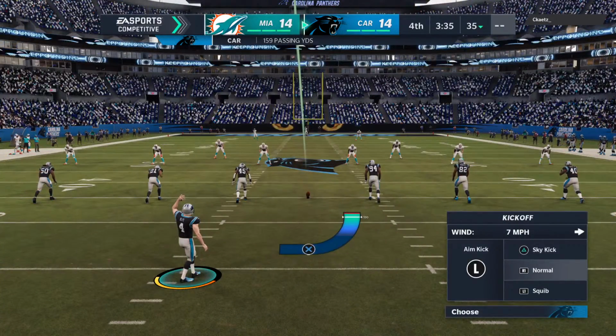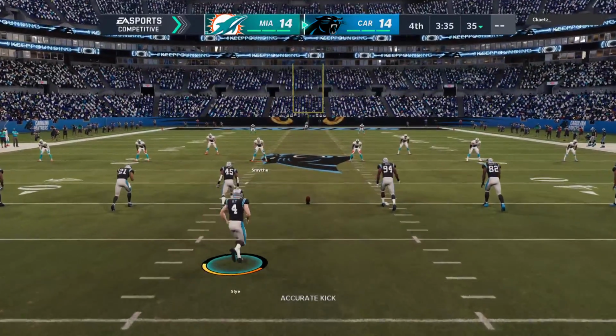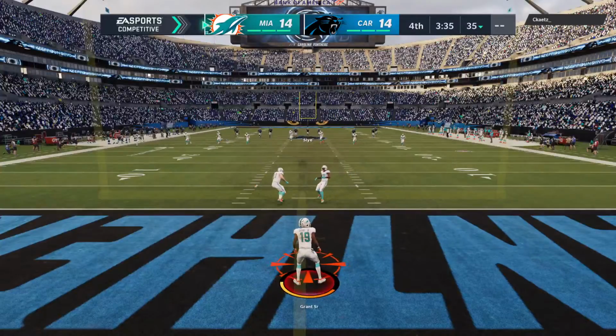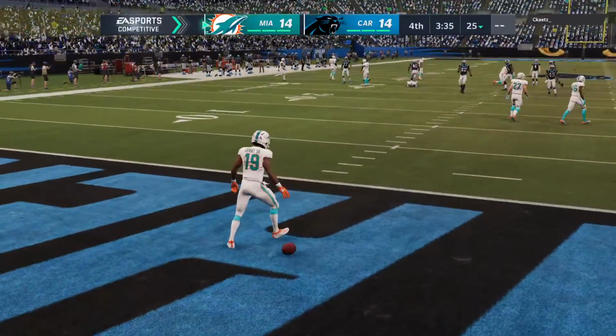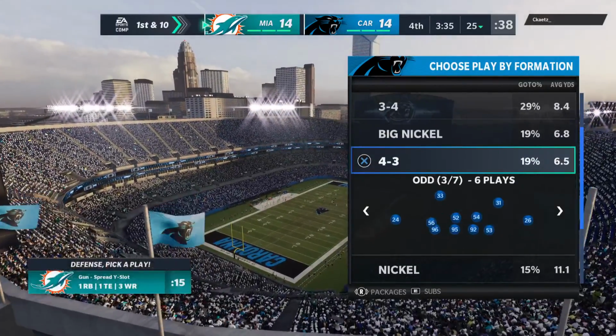Joey Slye to kick off for Carolina. This one tied at 14 now as he sends this one away. Fields it in the middle of the end zone. And this will be a touchback as Grant opts not to return it, at their own 25-yard line.